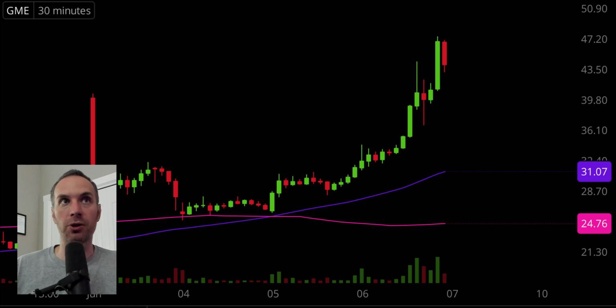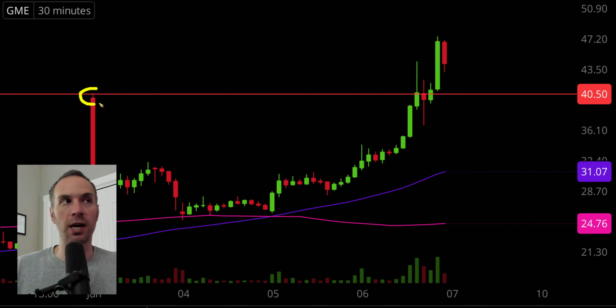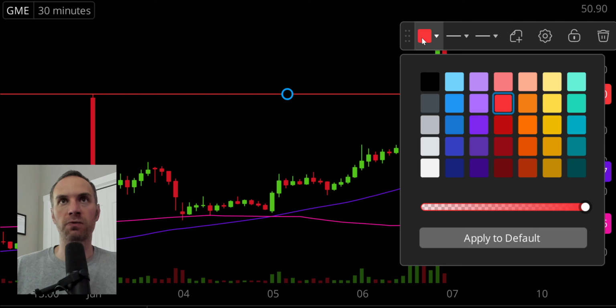But for now, let's talk about some GME and another monster move on this one. And really the best way to see this is how it came up here and just blasted up through this former area of resistance from several days ago, back here at $40.50. And now that is going to be our ideal level of support, and that's just based on a foundational rule, which states when levels of resistance are broken and closes above, you want to see them act as support.